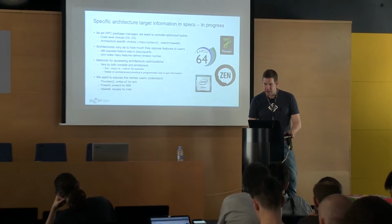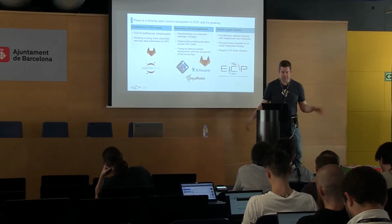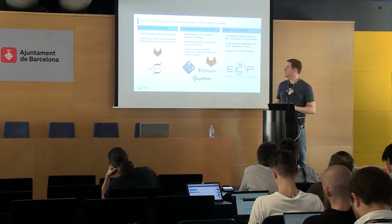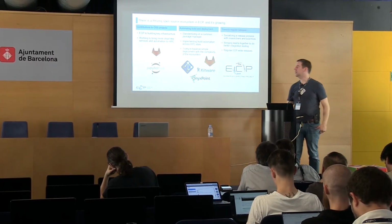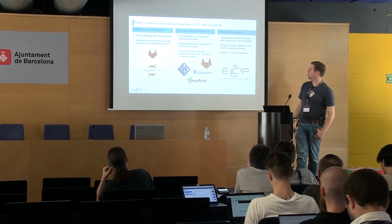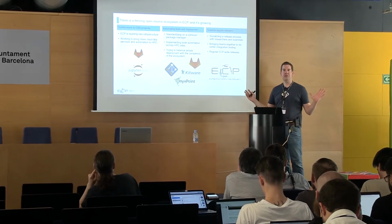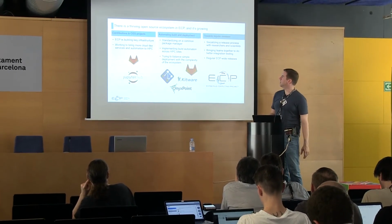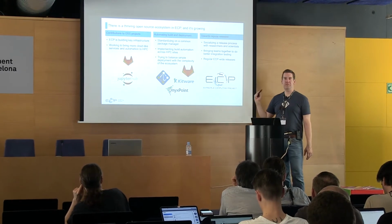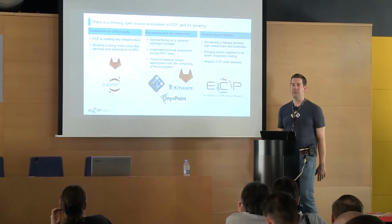All right. So there's a really large open source ecosystem in ECP. We're doing contributions to open source projects like GitLab. And there's this burgeoning software release ecosystem where ECP is moving towards regular releases for all the software in ECP. This is a hierarchical release process. It's in progress. We're spinning up to have something regular and automated.